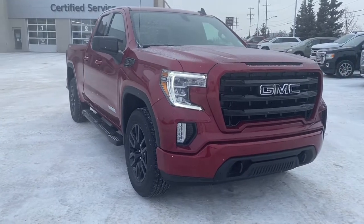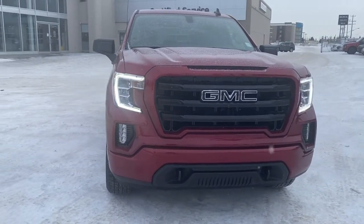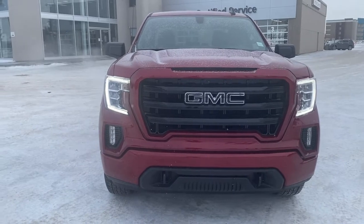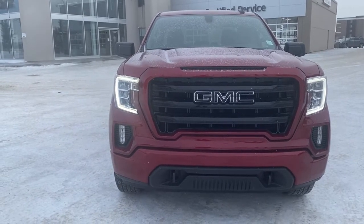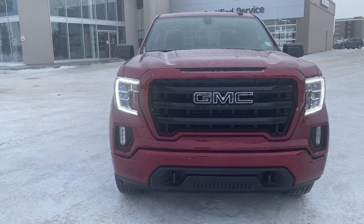So come take a look at the 2022 GMC Sierra 1500 Limited Elevation Edition, or you can visit us online anytime, anywhere at wolfegmcbuick.com.